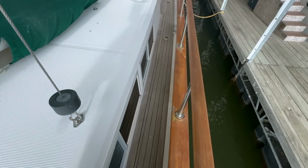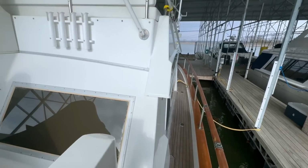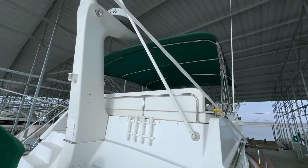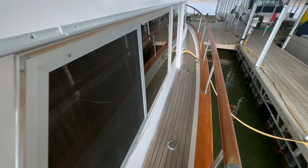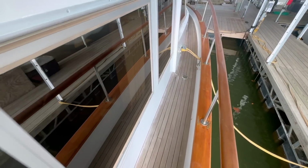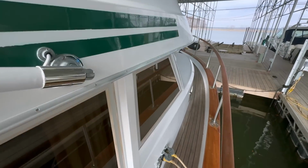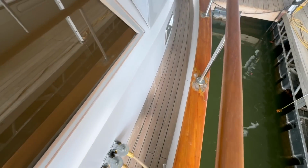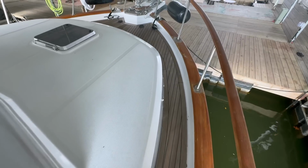That's something that's got to be done every year. But condition wise, it's in great condition. It just needs that bit of touch to bring it back to life for this year. So a little sanding and bright work. Windows are in great shape. And just look at the shine on this boat. It has not been waxed right before this listing, but it's in really, really good shape.